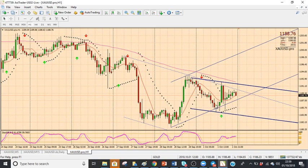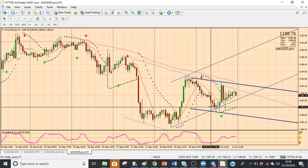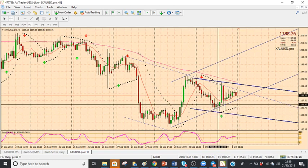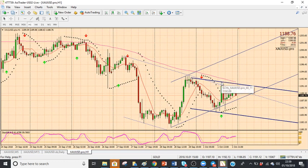I entered after seeing this, finding a support here, and then took the trade around here. I took it on this candle, I think it was taken here, and we got this move. It is not bad. Hit our first target of 60 points. So that was quite a decent trade in terms of the risk we took. It's quite small risk, and then we went for it.